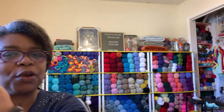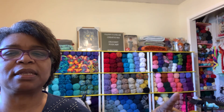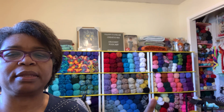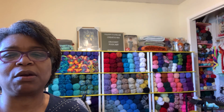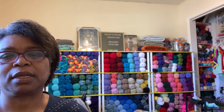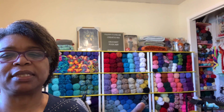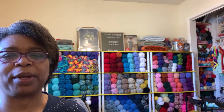I keep going like this because I feel like I'm in the corner here and you guys can't see me. So these are I Love This Yarn from Hobby Lobby. And these are just variegated yarns and Red Heart yarns. The Red Heart, that's Team. These are Red Heart as well.